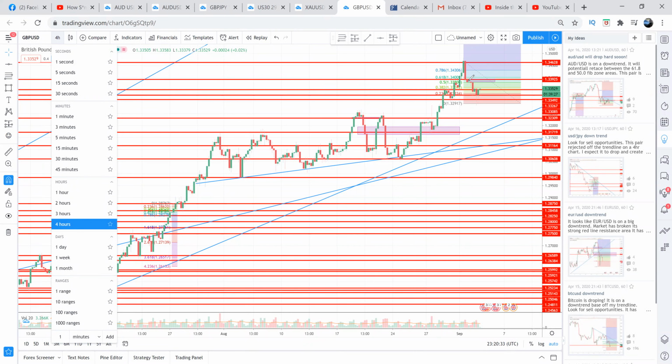Right now, the market could come back up, retest this area before it drops down, or due to momentum, it could come back up again. But we'll see if it breaks down this area to confirm more of a sell move. But right now, it's not. So don't waste your time. Just be patient and go with the flow of the market.